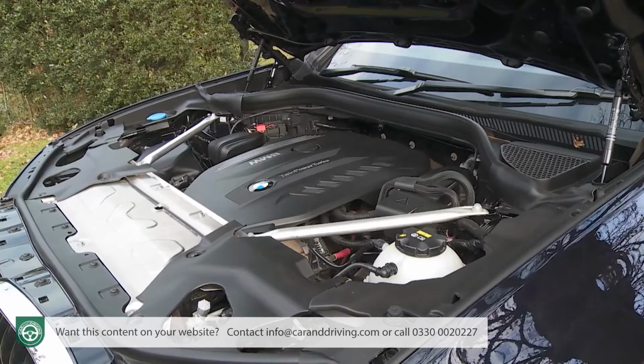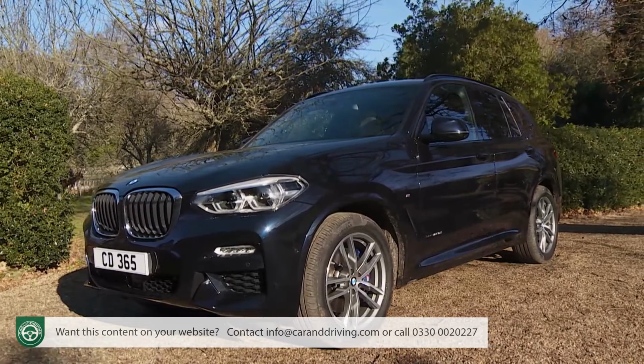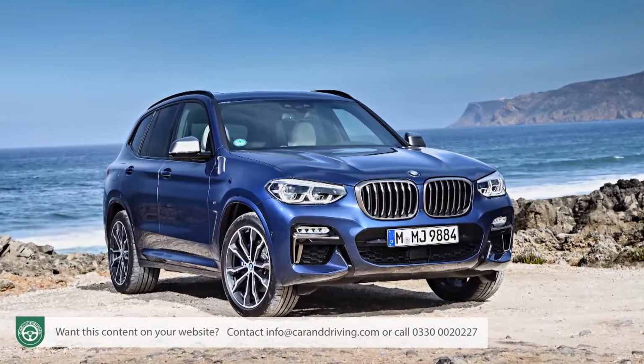All versions of this 6-cylinder xDrive 30D are pitched at Group 40, which does seem a bit unfair because that's the same rating that's applied to the fire-breathing flagship M40i petrol model.